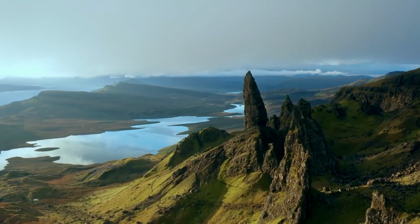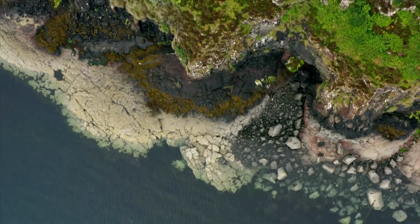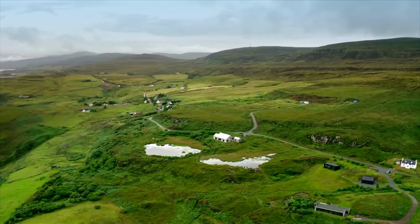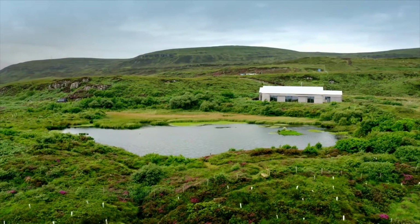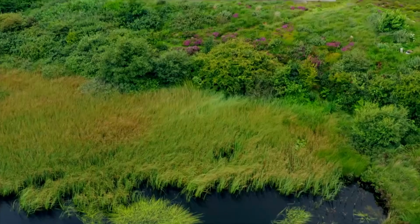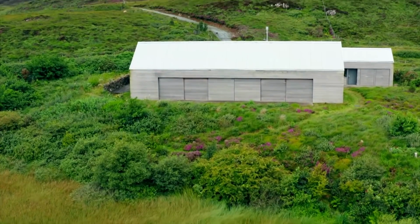Here, you could be forgiven for thinking these inlets and peninsulas are Scandinavian. This unique Hebridean build celebrates the strong relationship between Scotland and Norway that spanned over 1,000 years. Oh, there it is, the longhouse. And it beautifully blends in with the Scottish landscape.